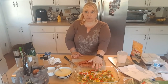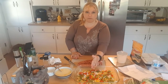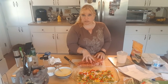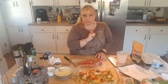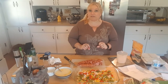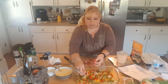Since we're going to split this over 2 nights, I'm just going to make it into 4 portions, so we'll each have 1/4 of the pan for each dinner. When I did that, it came to 8 smart points. So 1/4 of this, using the whole 13 ounces of the kielbasa and the Great Value brand hash browns, is going to be 8 points. If you do it into 1/6, then it is 5 points. The next thing we're going to do is put the kielbasa, which I cut into little pieces, over top.